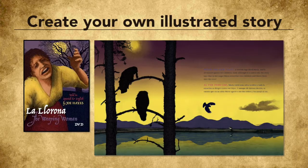For this example video, we'll be using the story Ya La Llorona, which was one of the first books published by Cinco Press by author Joe Hayes. We'll use the main character from this story, Maria, as our example character as we're filling out our worksheet. Your main character will look different, but you're still inventing that. So just go through this process with us and hopefully it'll bring some ideas to mind.